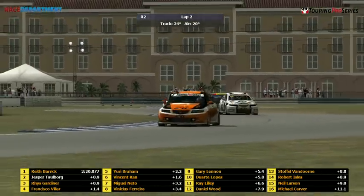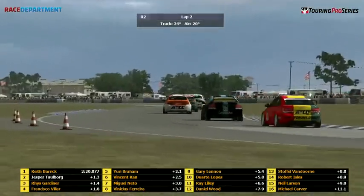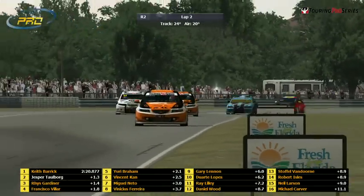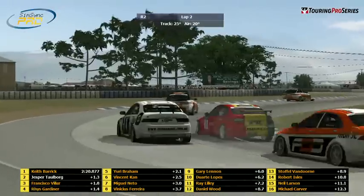That damage looks quite severe as well, and Torborg on the inside, through he goes. It's a Honda 1-2 right now, and Torborg's going to be tracking Barrick, and Barrick's going to be worried, I think. So he should be. He's got Torborg, a very capable teammate, and now the championship's right open, you know. VR is still fighting.